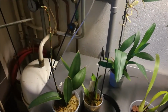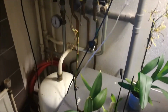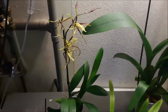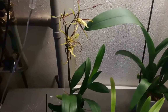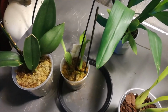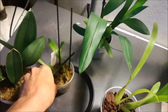Here we have the Psychopsis, and the bud's still with me. There's the Brassia, and it is the Eternal Wind. I'm pretty sure we can call it that. Down here is a bit of a pet project. Let me see.